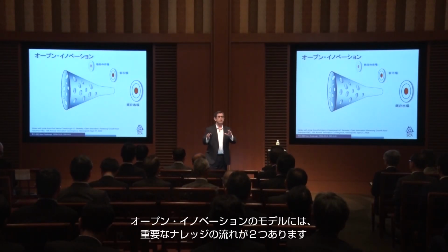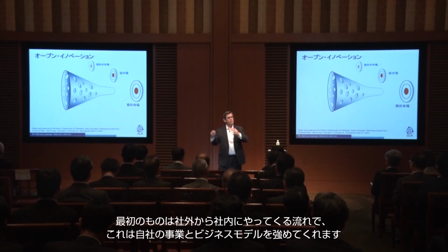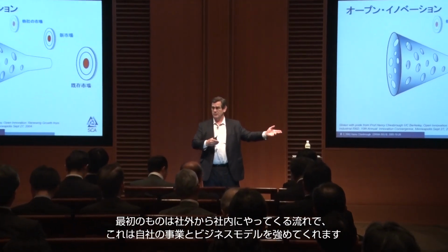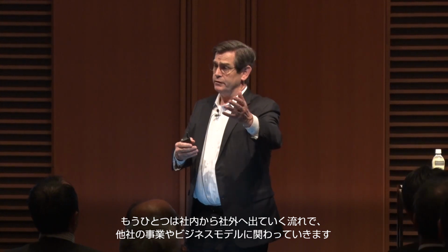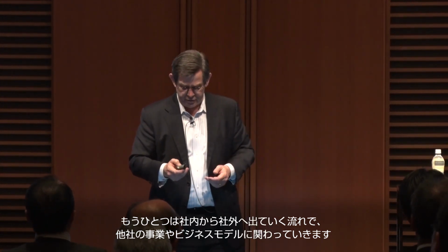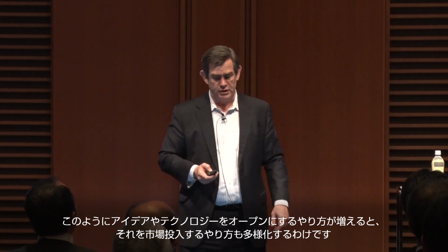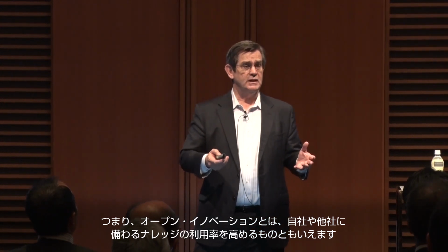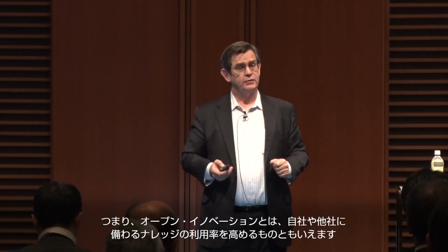So there are two important flows of knowledge to track in the open innovation model. The first are the flows from the outside in, and these are the ones that feed and strengthen our business and our business model. And the second are the flows that go from the inside out to others, other businesses and other business models. So with this more open approach, there are different ways for ideas and technologies to go to the market. And this is one of the ideas around open innovation, is it makes more use both of your knowledge and of the knowledge of others.